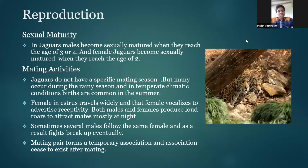In reproduction in jaguars, females in estrus travel widely, and the female vocalizes to advertise receptivity. Receptivity means they advertise that they are ready to mate, and both male and female produce loud roars to attract mates, mostly at night. Sometimes several males follow the same female, and as a result fights break out. But these fights are rare, and if they fight, it can get very ugly.